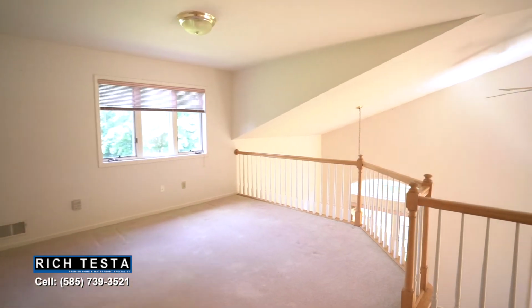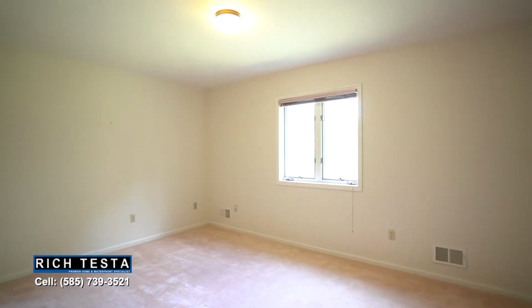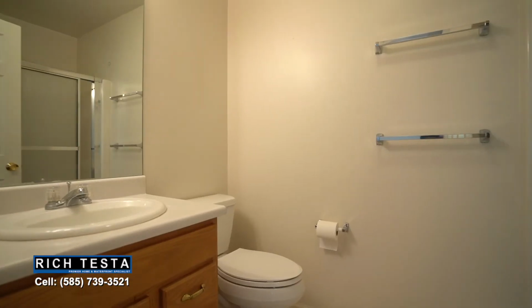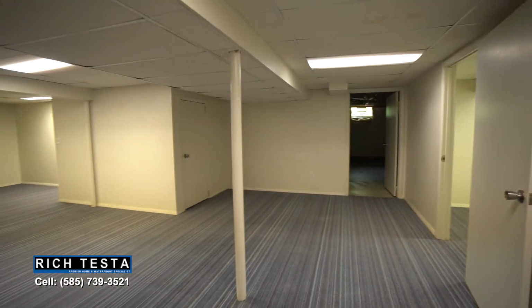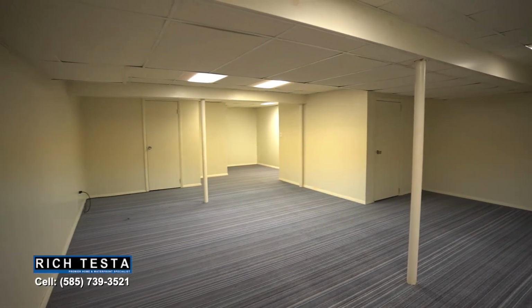This second floor features an office or living area overlooking the great room, plus two spacious bedrooms and bath. Plus the lower level has additional living space and an office or activity room. This is fantastic.